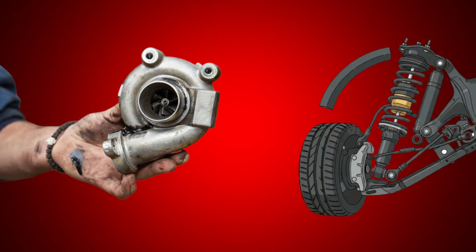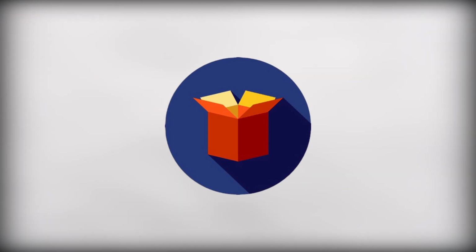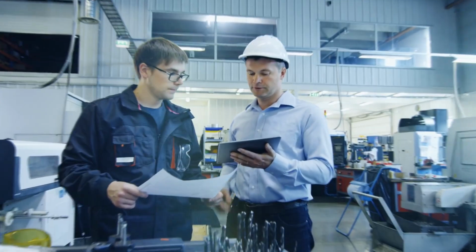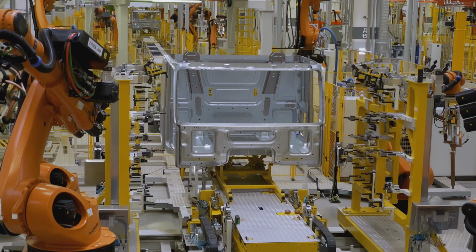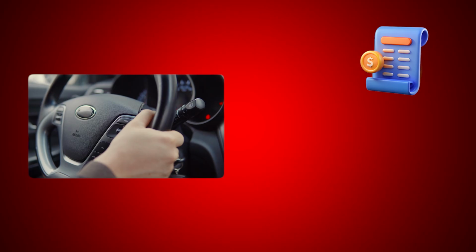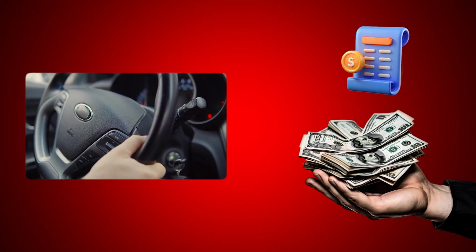From thousands of turbo failures to countless suspension breakdowns, we've uncovered a disturbing pattern after analyzing hundreds of mechanic reports and owner complaints. The very technologies automakers market as cutting-edge upgrades are becoming the first components to fail, leaving drivers with unexpected repair bills that can reach four figures.